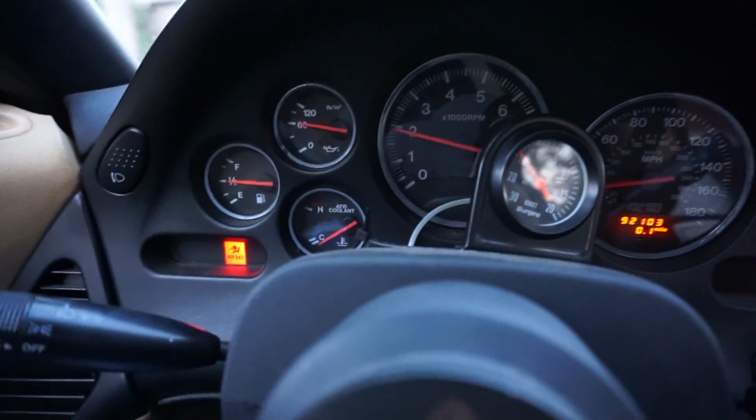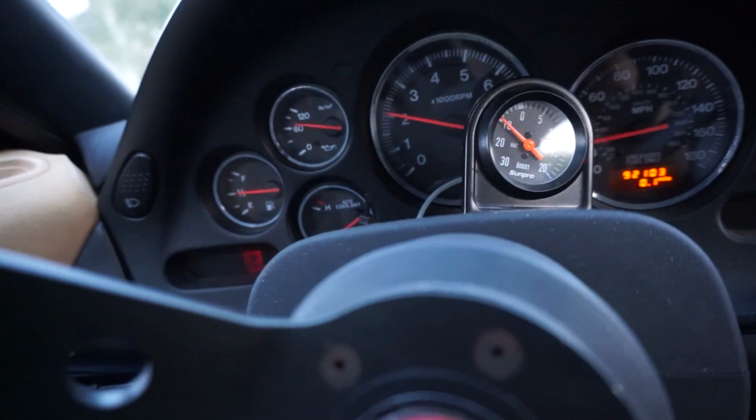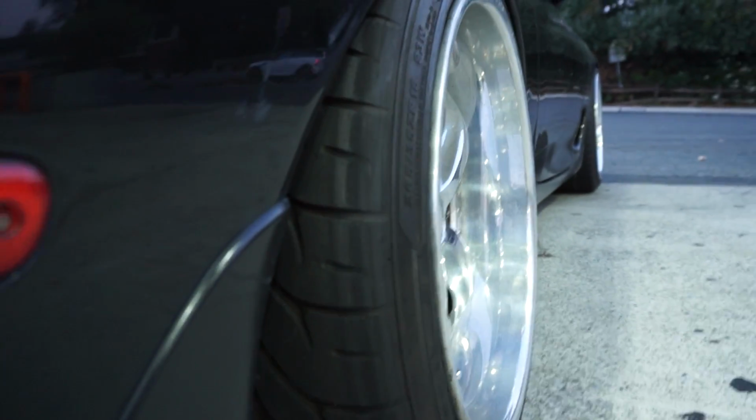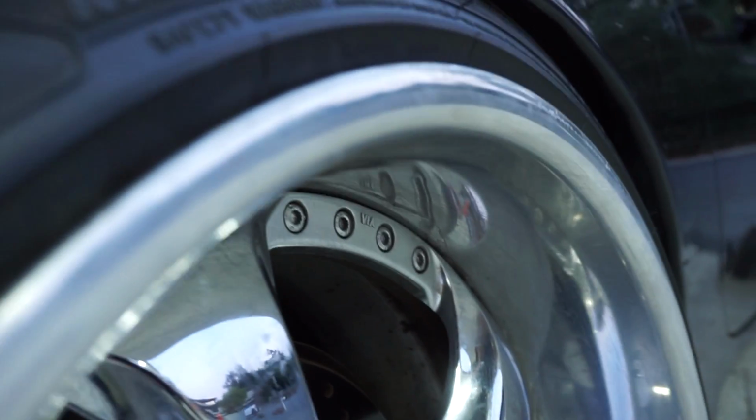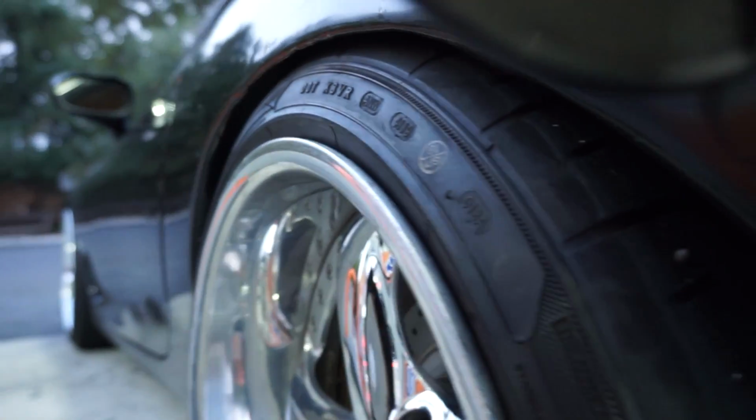Man, I hope I don't rub in the rear. I'm probably gonna rub in the rear. We'll see how bad it is and how much I have to raise it. Guys, this is the final product. We have barely any fitment issues. We're tire tuck into the max. So yeah, it's pretty good. These 265s, the fitment is actually crazy on it.